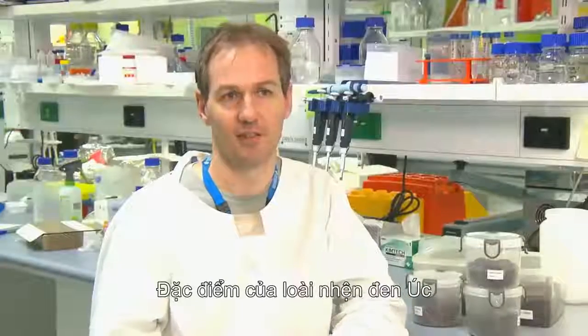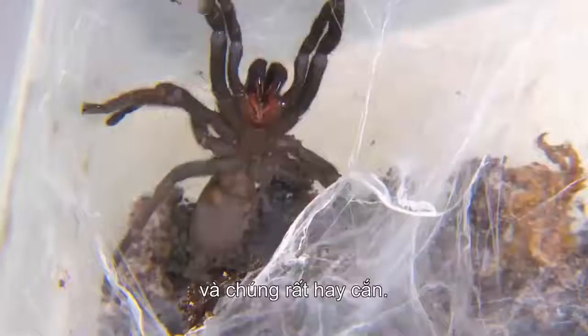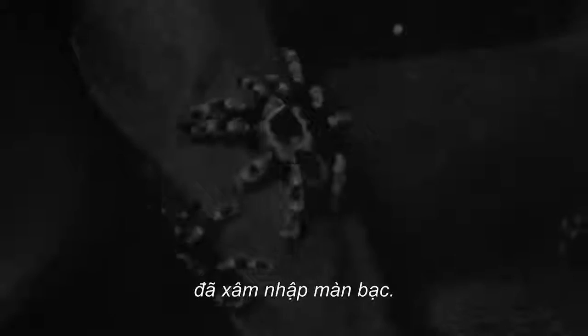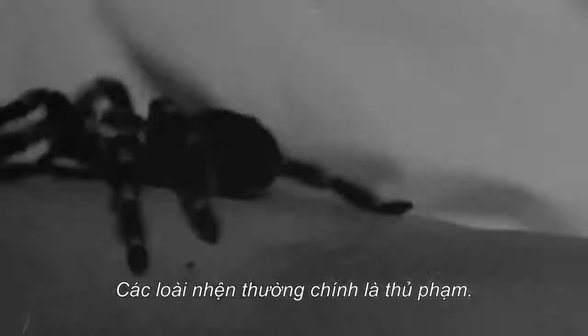The characteristics of the Australian tarantula are that they're quite large, they have really big fangs on them, and they're prone to bite. For many years, the biggest, hairiest creature you can find has been invading the silver screen, torturing the senses of all who watch, sending shivers down your spine. The tarantula is most often the culprit.